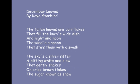Here's the poem by Kay Starbird called December Leaves. And as I read this, I want you to see if you can recognize where the metaphors are, where the similes are, where those idiomatic expressions are.